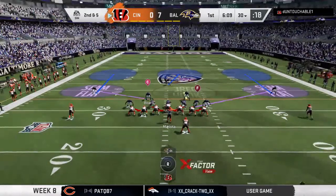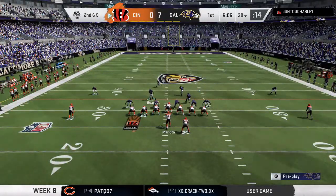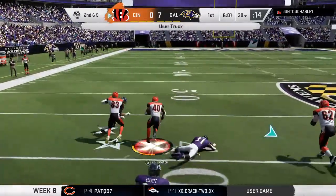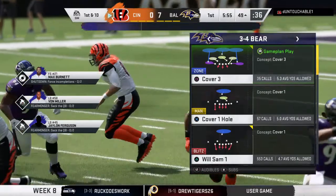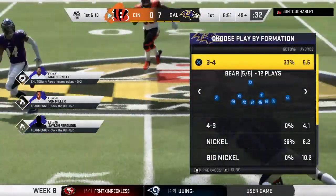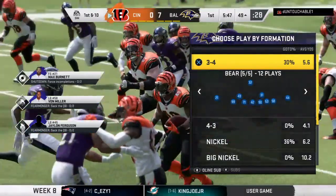After the pickup of 5, here's 2nd and 5. A shotgun give to Fournette. And he'll be taken down, but not before they work it across midfield. A gain there of 21 yards. Got to give a nod of appreciation to some of those guys up front over on that left side. Several key blocks sprung him.